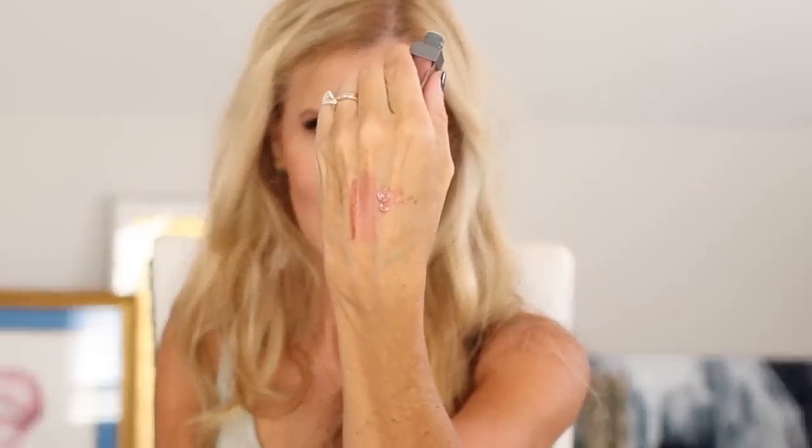Okay, so I'm going to put the color out here. And then that has a lot of pigment. This gloss has more pigment than the other one I just showed you. I think you could wear this even on its own. That is gorgeous, gorgeous. So, love this. And at the end, you'll have to tell me which one you like best.